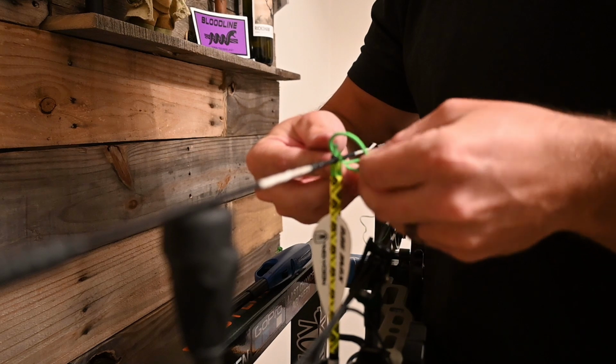Now, certain strings have a certain break-in period to them, so it's something that you may need to monitor as you paper tune and as you break it in. Personally, having dealt with different string manufacturers, I find that my strings and cables should settle within about a dozen shots. If it's anything more than that, I'm starting to get a little annoyed with that string company. But some manufacturers have no break-in period at all, and they just do a really good job of pre-stretching their strings.